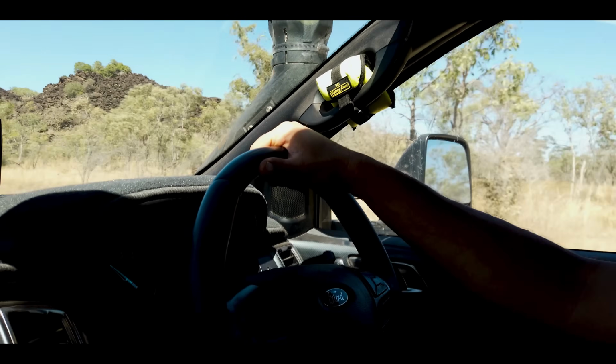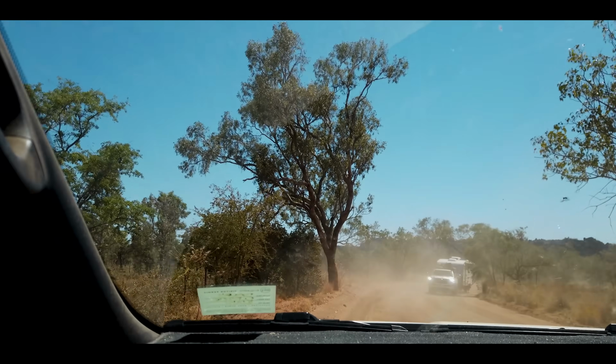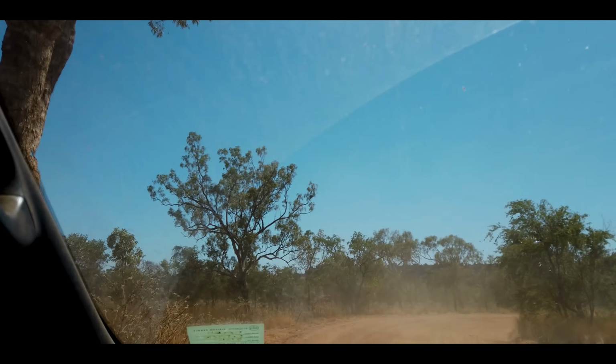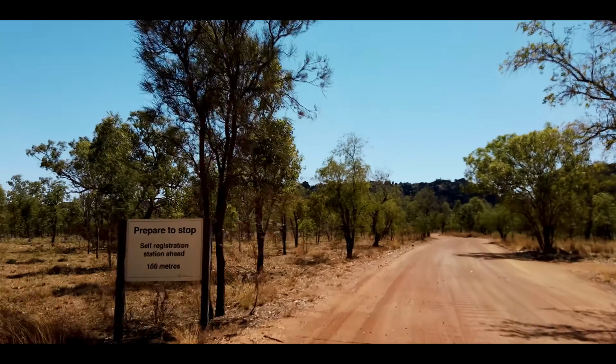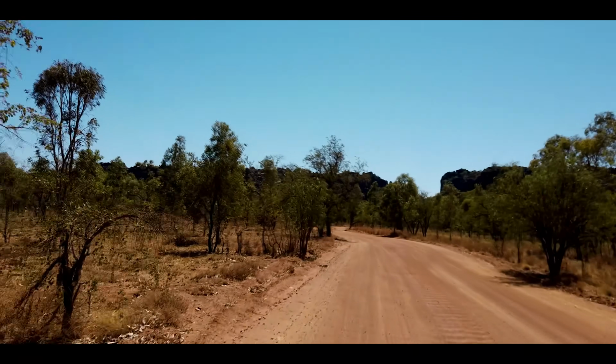Windjana is about 20 k's south of the Gibb. There's a road that goes from the Gibb River Road all the way down to Halls Creek. South of here as well is Tunnel Creek, but unfortunately at the moment it's closed. Rumour is it's due to a rockfall or an imminent rockfall, something like that. It's been closed for quite some time, for most of the season.